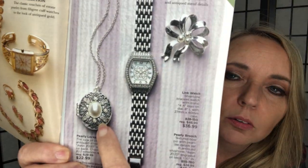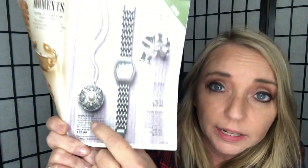So here is the locket right here. I'm sure it opens up. Avon 2020 is engraved on the back of this, so it's collectible. I don't know if you guys know this, but Avon items are a really popular thing to collect for collectors. Anything that has Avon and the date is a highly collectible item as well.